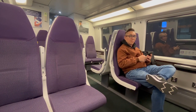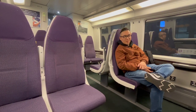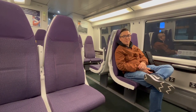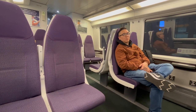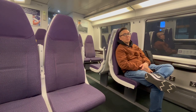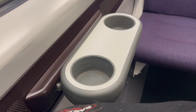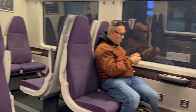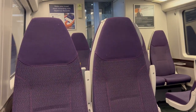Paul, what do you think of this? We haven't been on the Heathrow Express for some time. It is quite good, although I think you do have to pay like about £17 or something. Yeah, it is quite expensive to take into Heathrow, but the journey is only 15 minutes. I think we might be setting off very soon. There are cup holders, and there's plugs, and quite nice seating, lovely purple. And it's mostly double seating where we are, I think.